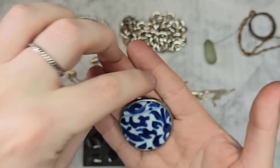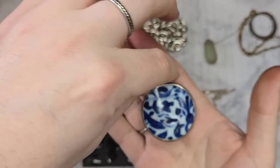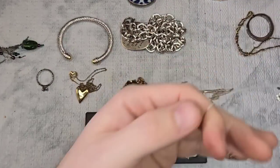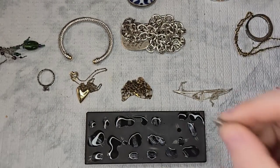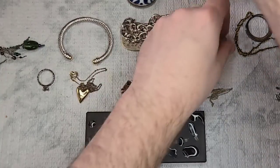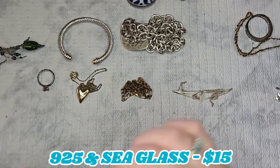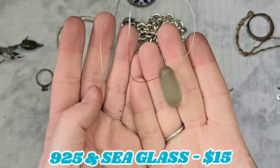We're going to do $20 on this one. So $20 on the Chinese pottery pendant. This, I don't see where it tested. So we're going to test that right there. See if that tested for sterling. It is. So I can't remember what I said price-wise on this, but I'll put on the screen whatever I said earlier.